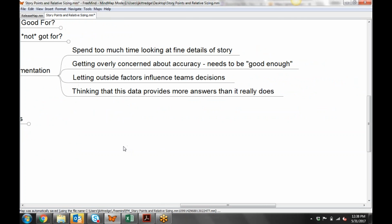You shouldn't let outside factors influence team decisions. And one of the key things around that is I've seen teams who basically have their own story point scale in mind, right? So they know how big a 3 is for them. And they see other teams where the same sort of story might be different. And they kind of want to say, well, we should be like them because they're a good team and they know what's going on. But that's not what it is.